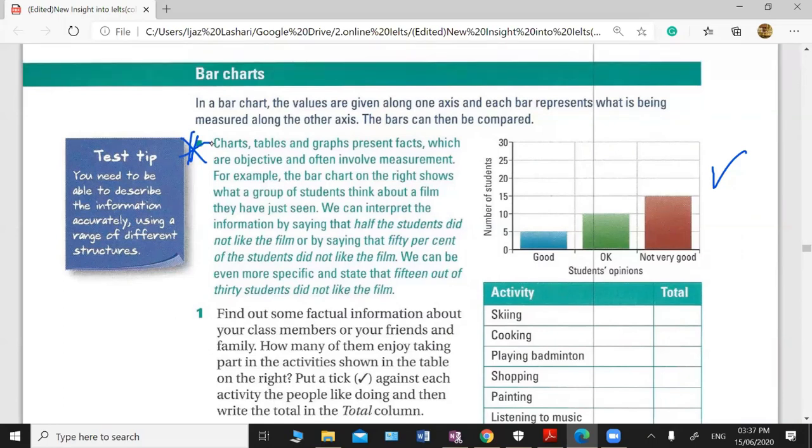Charts, tables, and graphs present facts which are objective and often involve measurement. For example, the bar chart on the right shows what a group of students think about a film they have just seen. We can interpret the information by saying that half the students did not like the film, or by saying that 50% of the students did not like the film. We can be even more specific and state that 15 out of 30 students did not like the film.